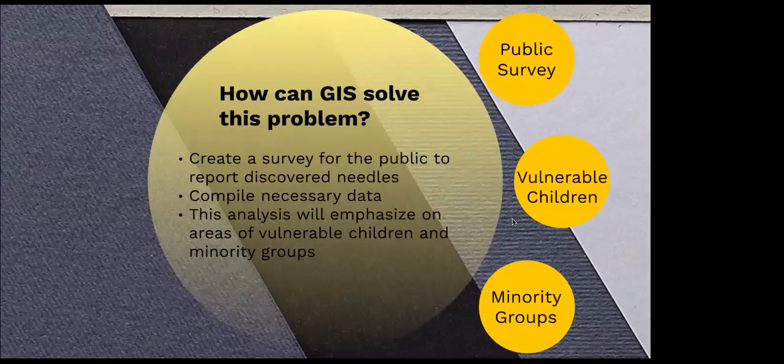So how can GIS solve this problem is the first question I asked. The first thing I thought of was to create a survey for the public of Bernalillo County to report discovered needles. Behavioral health departments, public health departments, these type of health departments can't do it alone. A lot of times we know of needles because the public has reported them. So that's the first thing I wanted to do, was create a survey. Then using other data, including the US Census Tract, also schools and park data to help with this analysis, because I want to emphasize this analysis on areas of vulnerable children as well as minority groups.